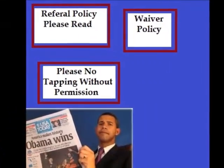Another smart thing to do is also have another plaque on the wall that says, no taping without permission. This is also a good idea. I don't mind anybody taping me, but I've had trouble when people did covert taping and then edited the taping and did some strange things. So to protect yourself, say no taping permitted.